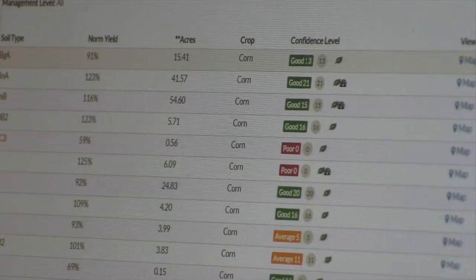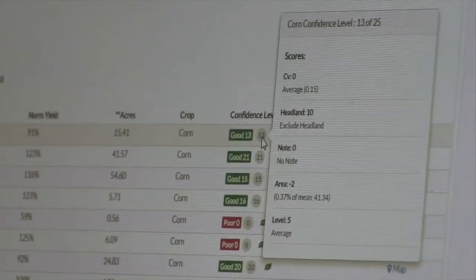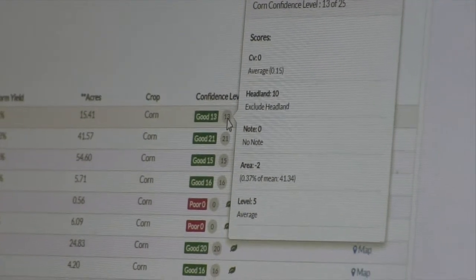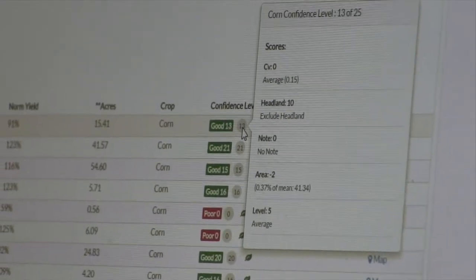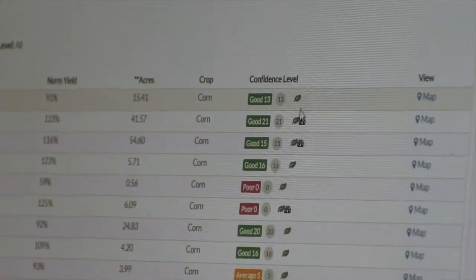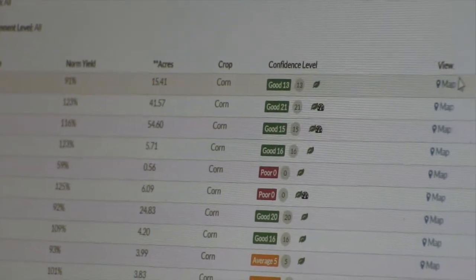Anything that's green has a good confidence level. You can come over here and look at the score. It tells us that it has about an average CV. It's given us quite a few points because we didn't look at any of the data points within the headland. There's no notes on it. The area is within 37% of the mean, so we got a little deduction on points there, but then we only looked at across one management level on the field, so we got a good confidence level there.